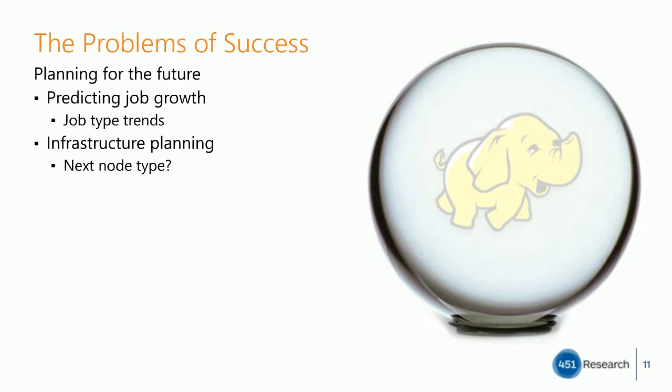These are tools, this is information that you'd use to be able to understand how you're going to add nodes, what kind of characteristics, what types of nodes you're going to add as you start to move these forward.